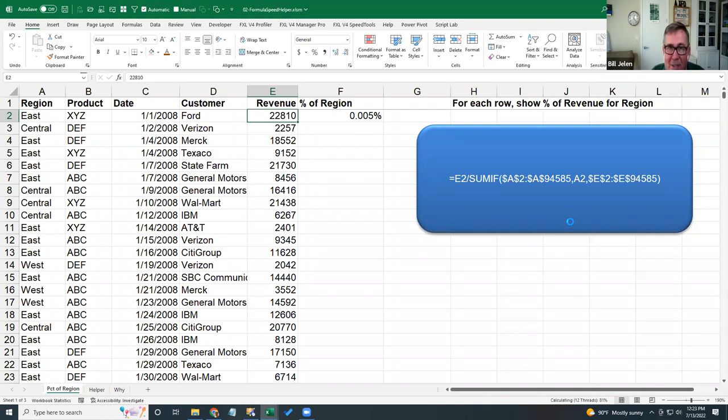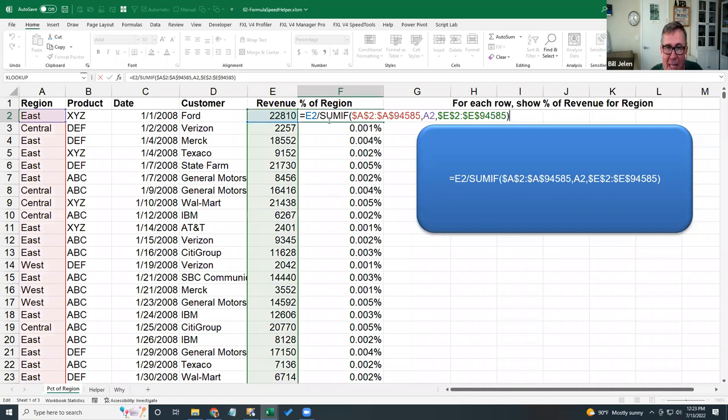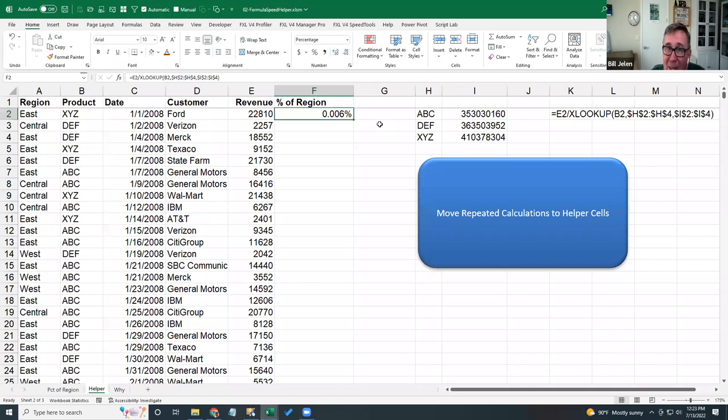I'll try to make sure that these all finish in under a minute. There we are. So 21.64 seconds. That's not horrible. It's that formula there, so E2 divided by the SUMIF. I think it's fairly common. You've probably run into someone who has done this formula before. But this is a great example where some helper cells will make things a lot faster.